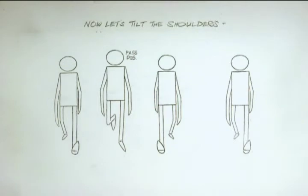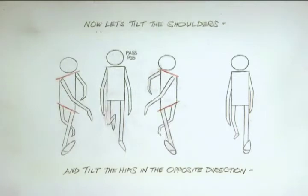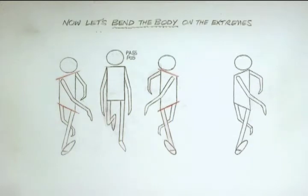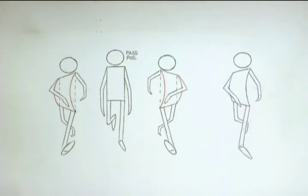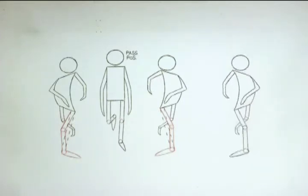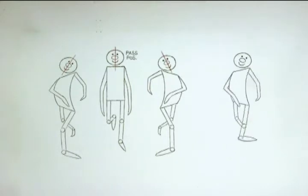First, we'll tilt the shoulders. Then tilt the hips in the opposite direction. Already it's got personality. Now let's bend the body on the 2 extreme positions. Gives him real personality. Take it further by breaking the leg. Whether it would bend that way or not. Really interesting. And we'll tilt the head. Adds life.